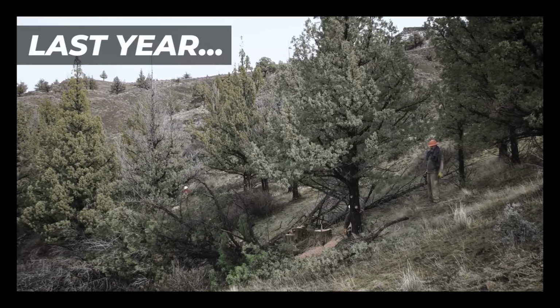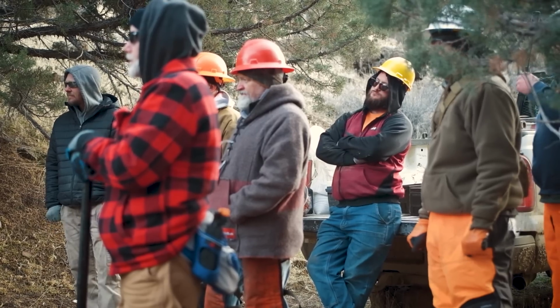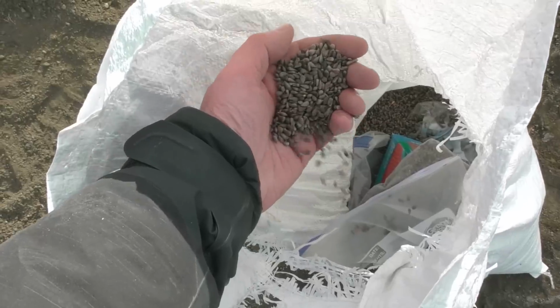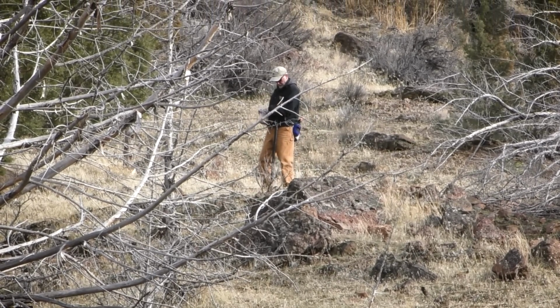Last year, we were in this same area thinning invasive juniper trees. This year, we're going to take it a step further, clearing more trees for the morning and then planting beneficial native vegetation in the afternoon. I'll explain this in more detail a little later on.